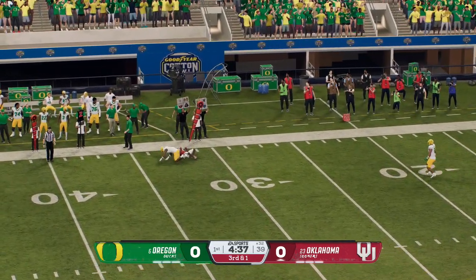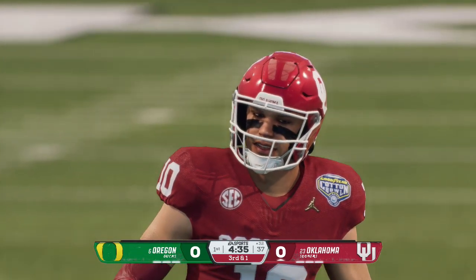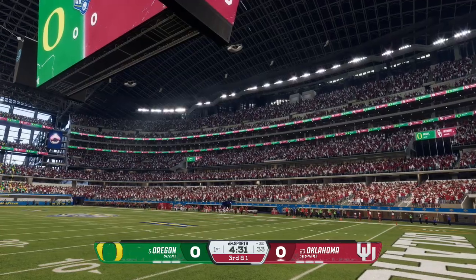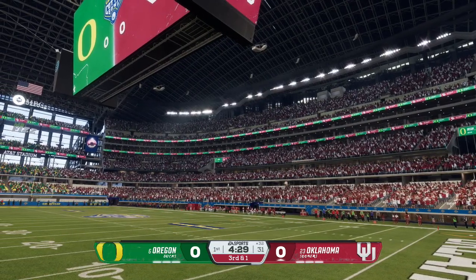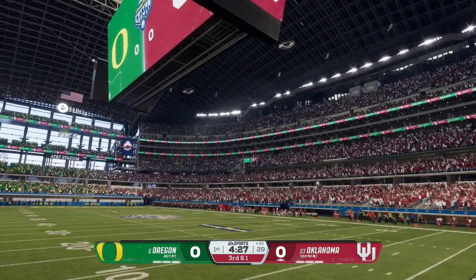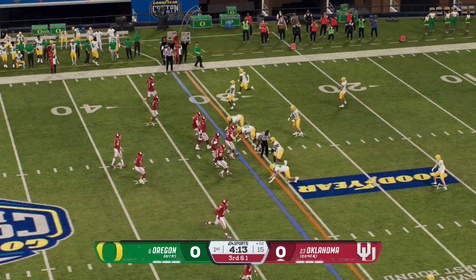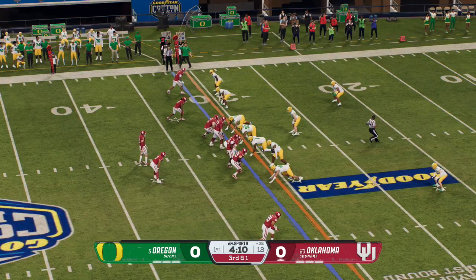Catch made on the out route. They wrap him up after the completion, just short of the first down marker. The key here, Chris, is the timing by the quarterback. The fact he got the ball out quickly gave his receiver a chance. One more hitch or a slight hesitation, and that's an incompletion or an interception.